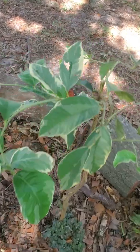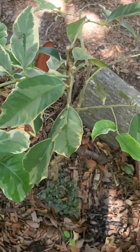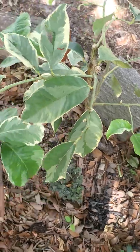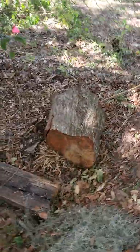Variegated lemon. It's got crazy leaves. It's a little dirty. It's got some dirt on it, but it's doing okay under here in the shade. It's got quite a bit of light actually. During certain parts of the day, it gets bathed in light for a few hours and then dappled light all day. I think it has plenty of light.